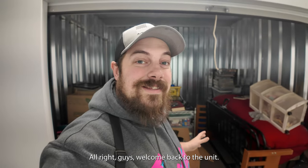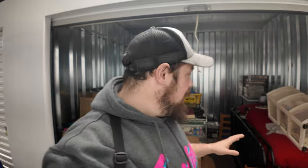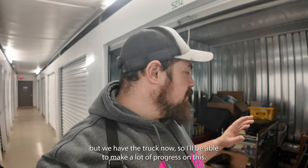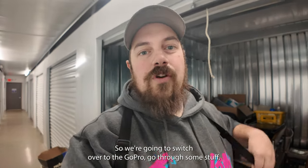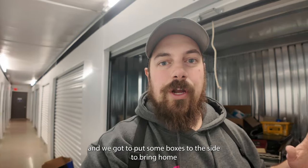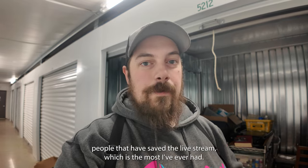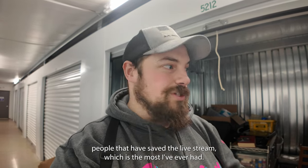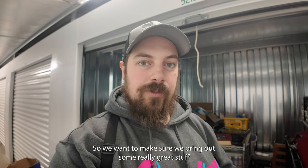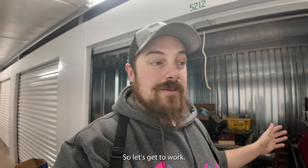All right, guys, welcome back to the unit. It is kind of messy, but there's still a lot of stuff that we have to go through. It's a little messy because last time I was here, I didn't have my truck, but we have the truck now, so I'll be able to make a lot of progress on this. So we're gonna switch over to the GoPro, go through some stuff, and we gotta put some boxes to the side to bring home because I have a Whatnot auction tonight at 6:30, and there's 24 people that have saved the live stream, which is the most I've ever had. So we might have a really big showing tonight. So we wanna make sure we bring out some really great stuff for people to bid on and clear out everything simultaneously. So let's get to work.